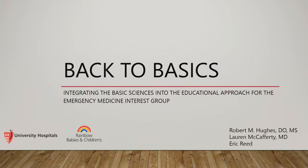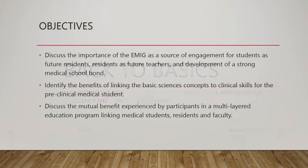We're from University Hospitals Cleveland Medical Center, and we're going to talk to you guys about the EMIG and bringing it back to the basics, incorporating the basic sciences into your EMIG experience to create a more meaningful experience overall for the people who are interested. I'm going to introduce Dr. McCafferty, who's going to talk about our objectives for the day.